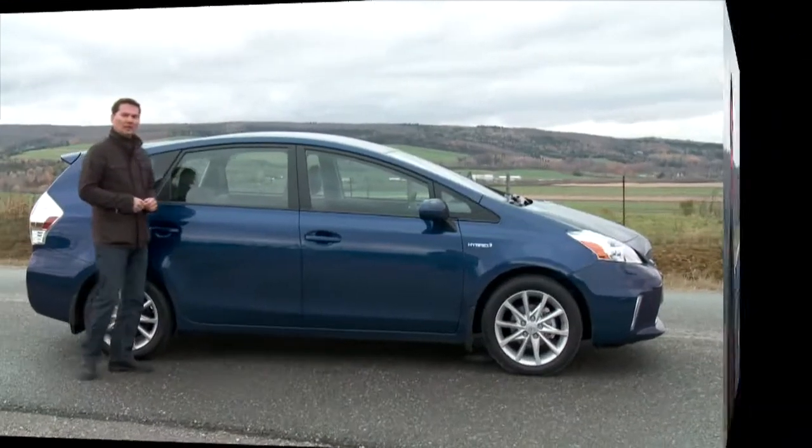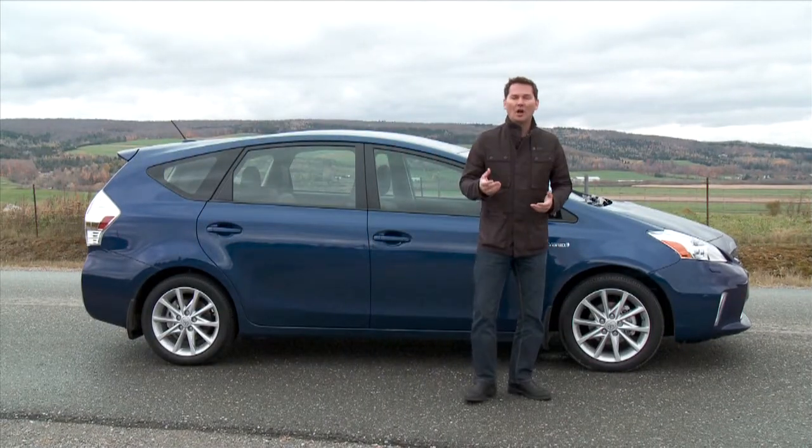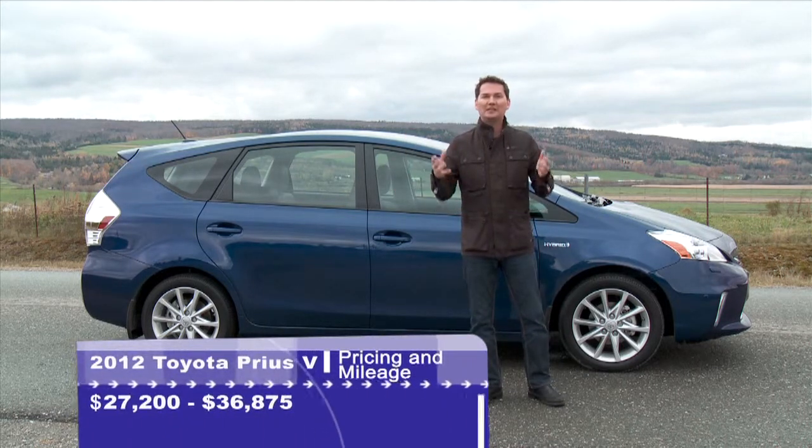Now, Prius is adding family members. Not just a car, Prius is now a brand. They're going to be adding more cars to the Prius family. The first one is V. Prius V stands for versatility.